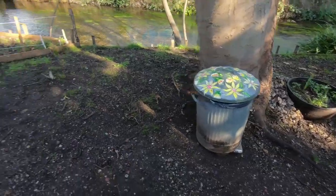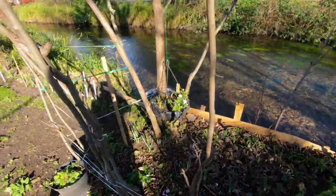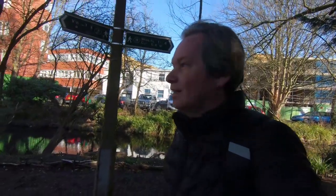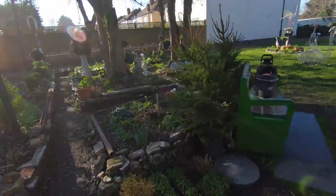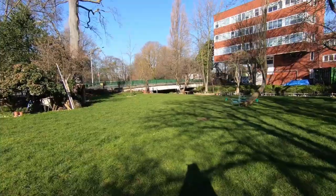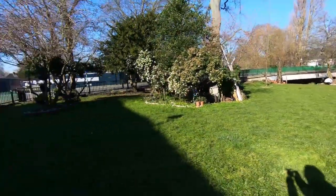There's some artwork we've come across here. This is really cool. Check this out. People have made little plots. Isn't that amazing? This whole area, whenever I drive over the bridge, I keep seeing this. I keep needing to come and have a look. Oh my god, look at this. Chap over there making something. It's amazing, it's like a little sculpture park.